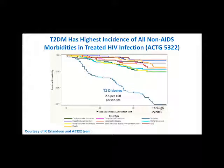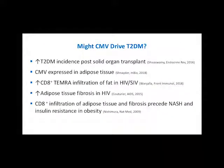What about diabetes? Why are we interested in diabetes? These are unpublished data that were shared by Christina Erlandson. It looks like diabetes is by far the most frequent morbidity associated with HIV these days, now in the era of antiretroviral therapy and integrase inhibitors. So we were looking into whether there is any effect that CMV might have on diabetes, since diabetes is so prevalent. And honestly, there are data out there suggesting that CMV could have an effect also on metabolic disorders and diabetes in particular.